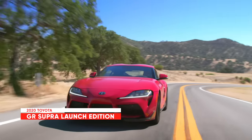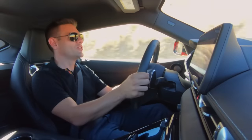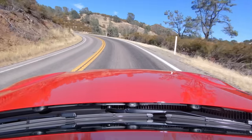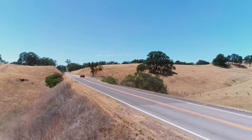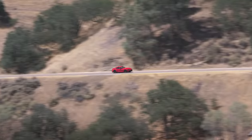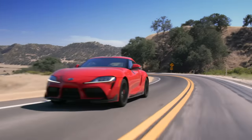This must be the most talked about car of 2019, the new Toyota Supra. Return of an icon. This car has actually been developed in conjunction with BMW. There's the bones of a really, really good car here. But over the course of these next few days, we're going to find out if that potential actually translates into something really, really good and deserving of the Supra name.